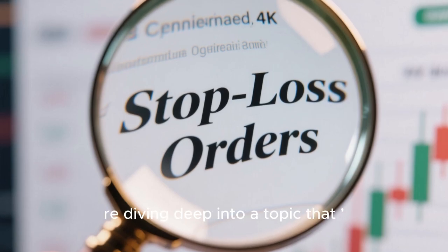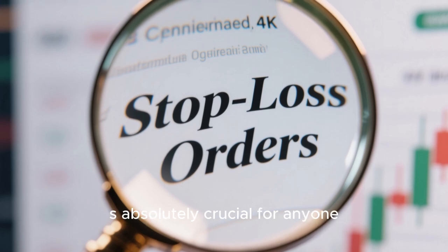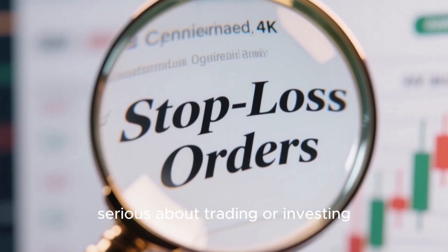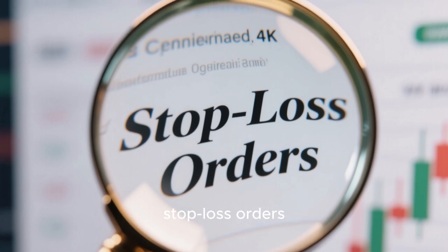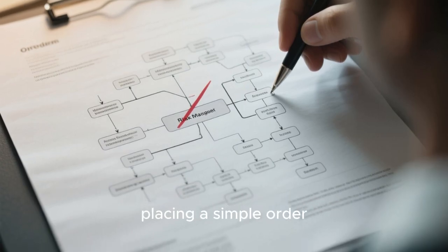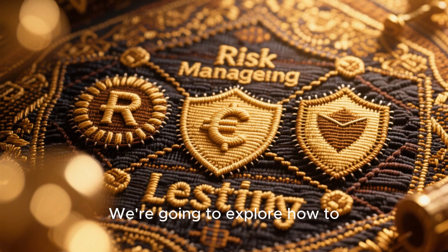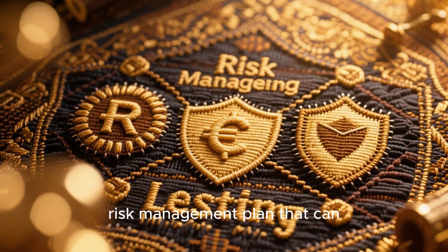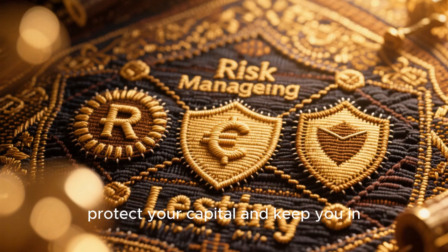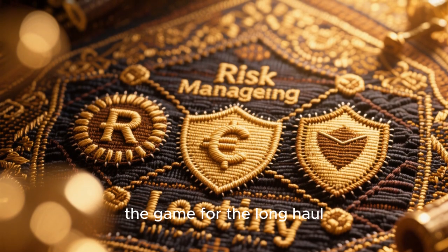Today, we're diving deep into a topic that is absolutely crucial for anyone serious about trading or investing: stop-loss orders. But we're not just talking about placing a simple order. We're going to explore how to weave them into a powerful, comprehensive risk management plan that can protect your capital and keep you in the game for the long haul.